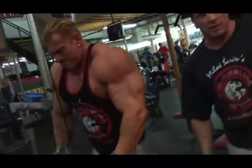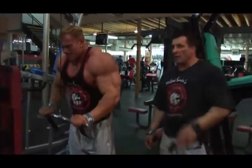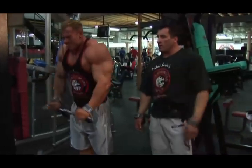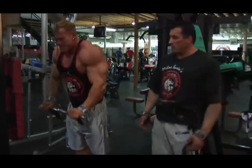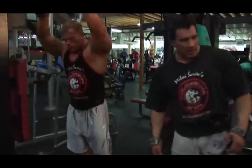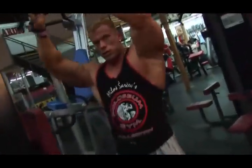This is only the first rotation. We did a little bit lighter weight. The second rotation is going to be considerably heavier. The third rotation is going to be maximal poundages. Excellent. All right. Good.